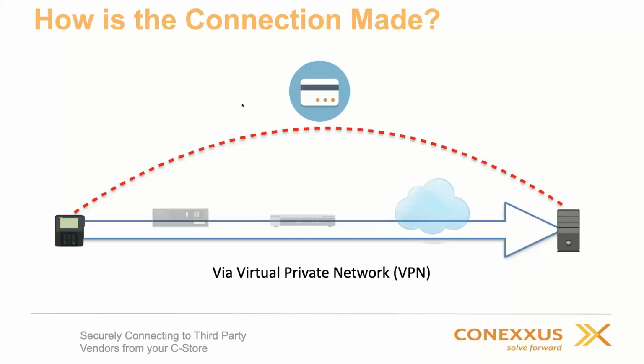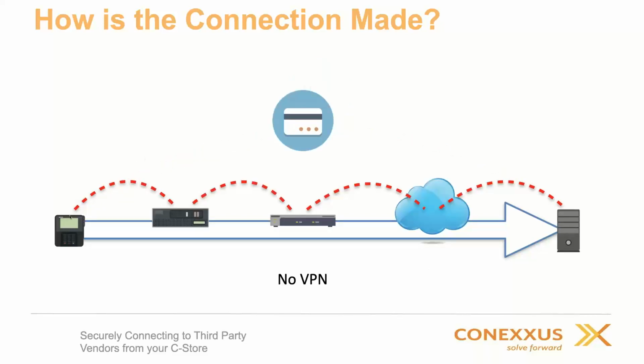The other thing you need to consider is how the connection is being made. In this example, how does card data get to the payment host? Well, most of you are hopefully using some sort of VPN for that. A VPN is a way of encrypting data, regardless of whether it's card data or whatever, from one location to another. Effectively, it gives you a virtual private network. It's like the credit card reader is directly connected to the payment host, bypassing all the stuff in the middle. If you don't have a VPN, that card data is going from point to point to point, to your site controller, to your modem or firewall, across many hops in the internet until it gets to the payment host.